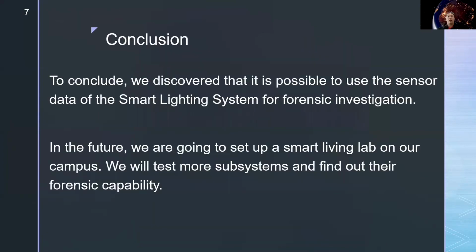To conclude, we discovered that we can use the sensor data of the smart lighting system for forensic investigations, because in the old days we only relied on CCTV. Sometimes the CCTV is malfunctioning, and then we might not be able to check if someone is really walking near some locations or not. So using the smart lighting system's sensor data can become a cost-effective reference check. If there is also a CCTV right there, then we can adjust and synchronize the time to have stronger proof of someone walking near a machine or other devices.